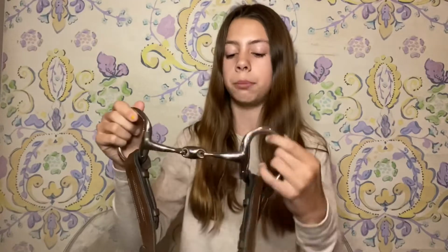This is just a French link egg butt snaffle bit. This is usually what you use for horses in training or your very first bit. So I would really recommend this kind of bit if you just get a horse and you don't know what they're going to need. This is a very, very mild bit. So you're going to need one of those.